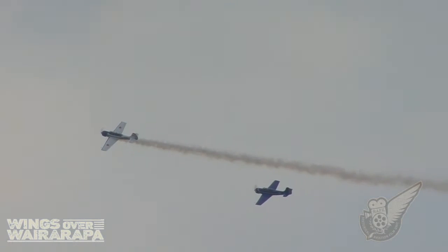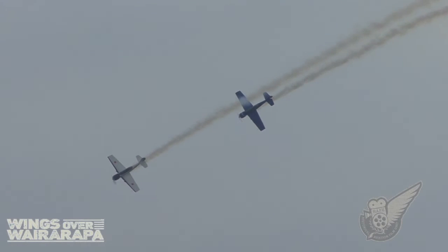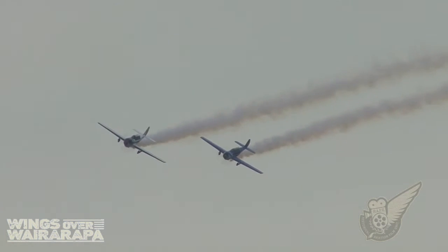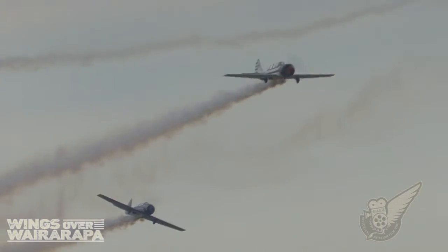While the pylon race is more about the spectacle of lots of radial engine aircraft in the air together, rather than the actual racing aspect, once the members of the Yak-52 display team get into the air at the start of the display, their competitive edge does begin to shine through as they all try to outdo one another. We're looking at the Yak-52.